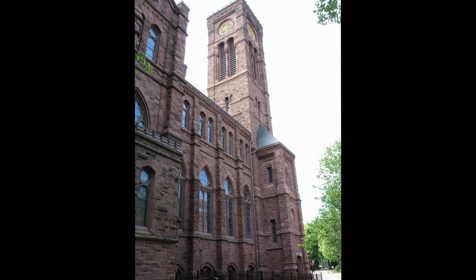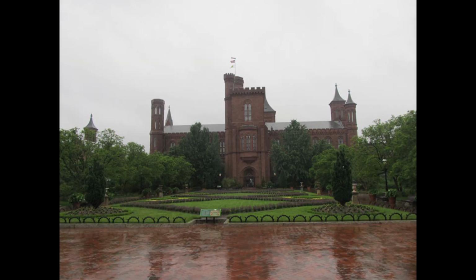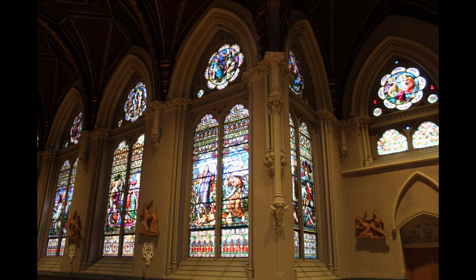And this picture here is of the Smithsonian, which is also Neo-Romanesque, and probably the best example of Neo-Romanesque. I took these pictures there at the Smithsonian in Washington, D.C., and we will be visiting that at some point in an upcoming video in my Road Trip America series.